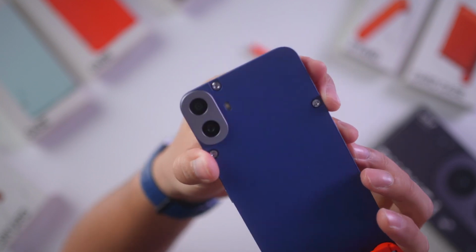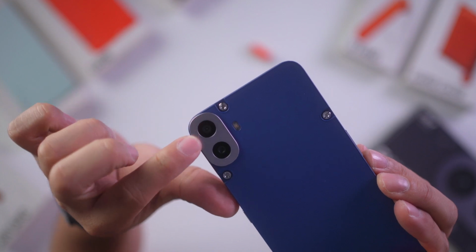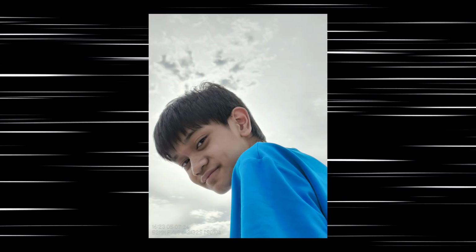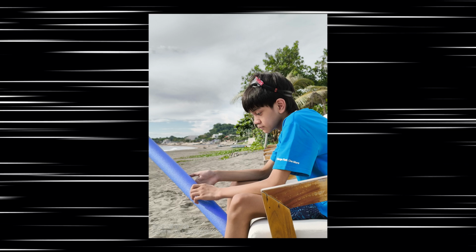The 50-megapixel main camera, paired with a dedicated depth sensor, proved to be a capable shooter during my recent trip. While it takes accurate colors and a good level of contrast, mas gusto ko na sana mas wider pa yung rear lens niya for my landscape shots. Now, here are a few sample photos that I shot.